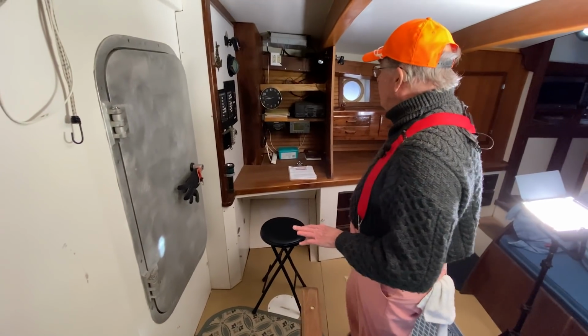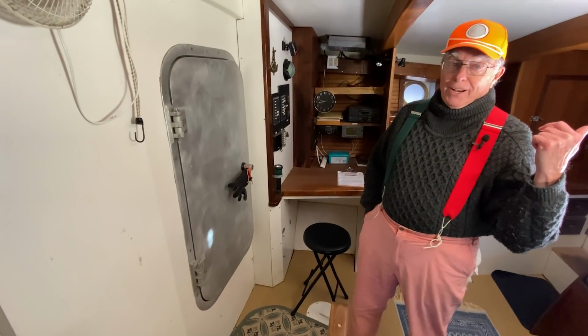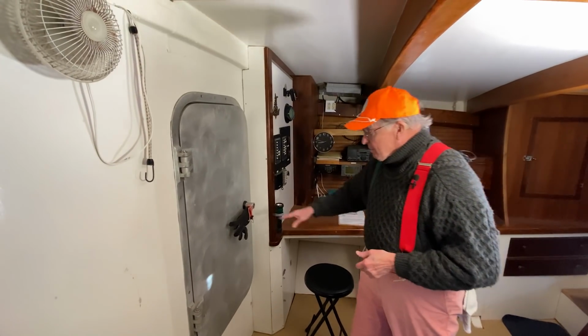There is electric heat throughout the boat. If we could figure out the electrical panel out there, we could warm ourselves up. But let's move on forward.